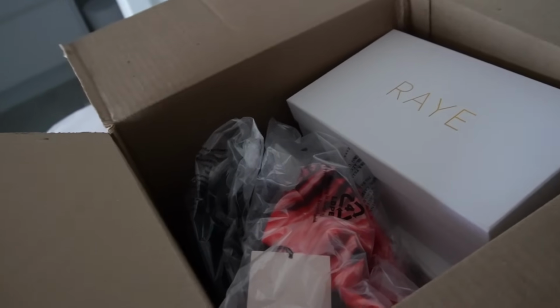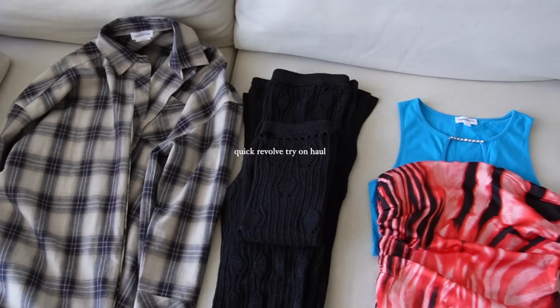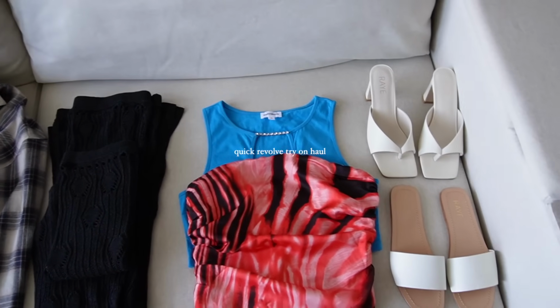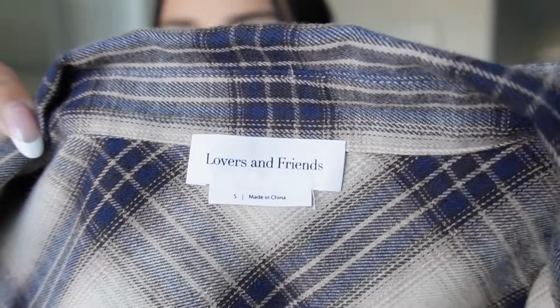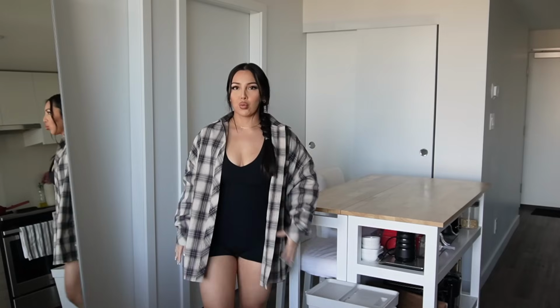You guys didn't see that I opened up this package from Revolve. This was early morning, and I'm gonna do a quick little try-on haul with Revolve. This is the Lovers and Friends plaid oversized sweatshirt. It was a size small. It fits so good. I just love the way it looks.